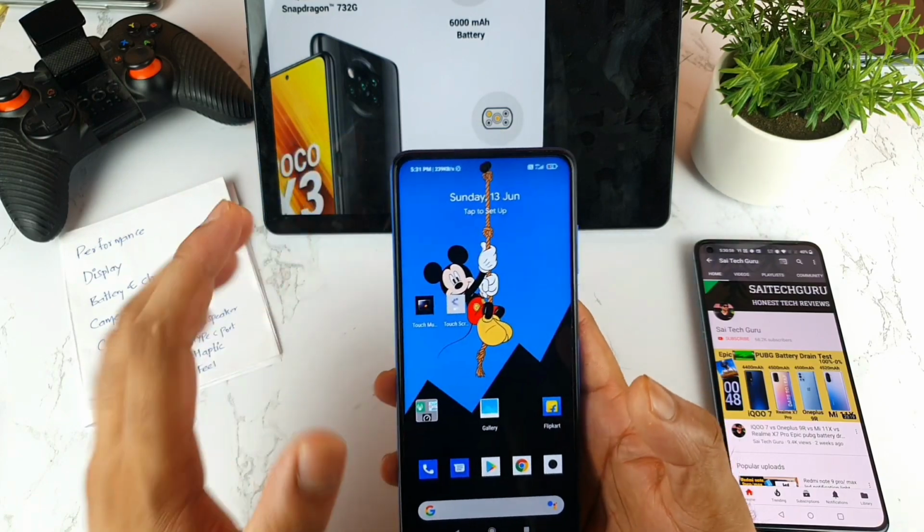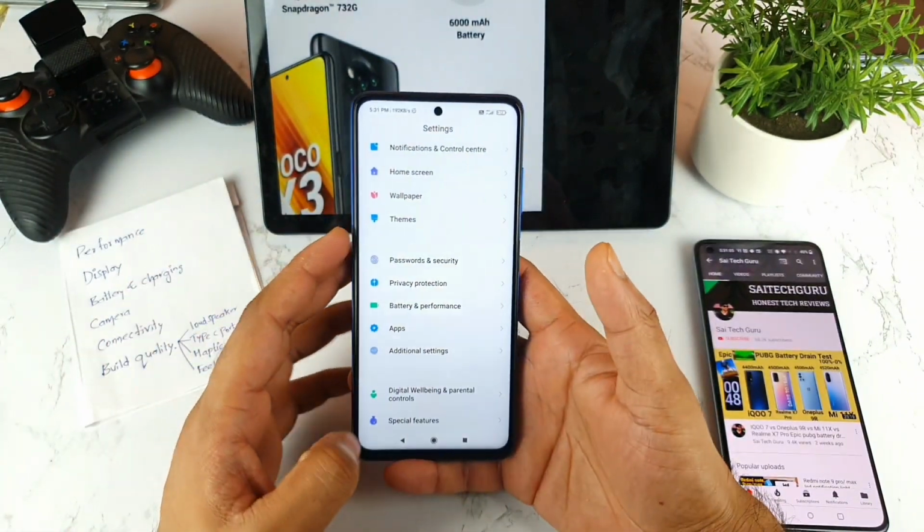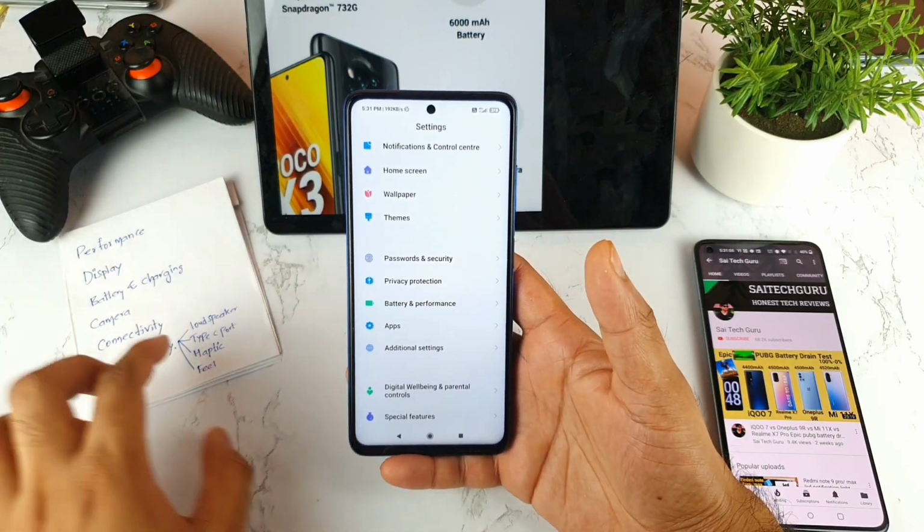Next is regarding Wi-Fi 6. The phone doesn't support Wi-Fi 6 as a future-proof option, so there is no Wi-Fi 6 at all. Next, let's move to the build quality.